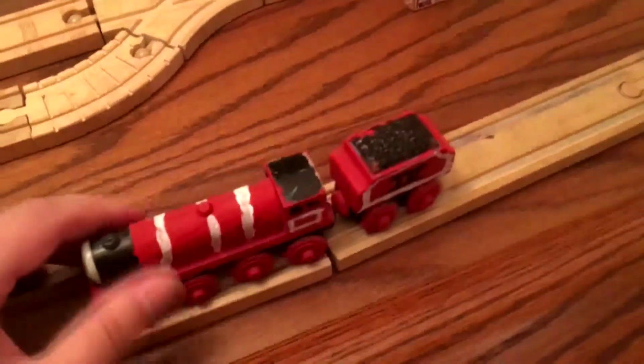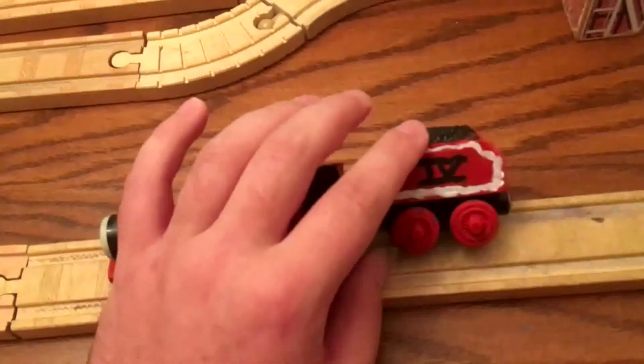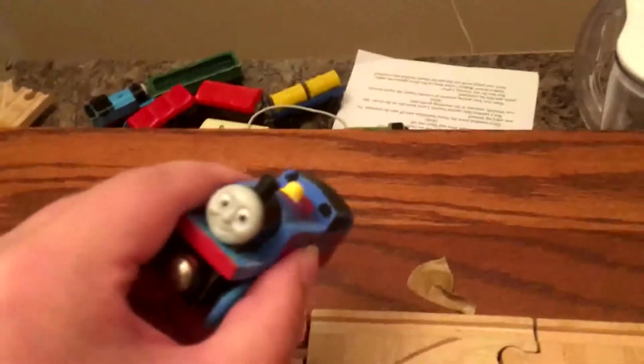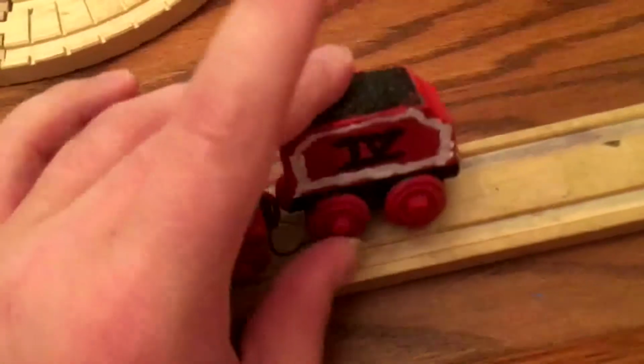So, Hiroto is red with white stripes, has a number 4 on his tender, which compared to Ichihiro's Roman numeral number looks significantly better. Like Ichihiro, I feel like this is one of my bad models. The lining for the cab door is awesome, but at the same time, I feel like I could have done better. Cobalt is a good model. Personally, one of my most favorite models so far has to be Hiroto.